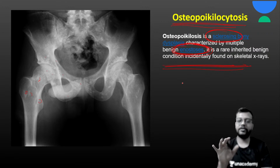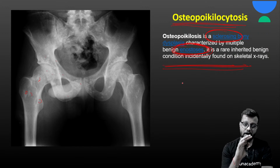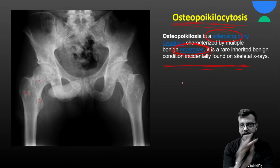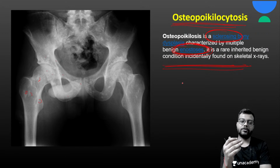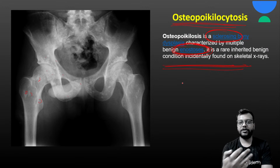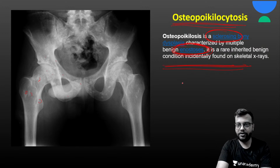So there are so many different types of x-rays, so you can either take a screenshot or save them in your gallery, and just look at 50-100 images a day. Looking at 50 to 100 images will not take you more than 15 to 20 minutes, and it is the best way to revise. So use this study pattern also. I used to study like this also: while waiting for my dinner or my lunch, I would just open my gallery and in 5 minutes see 20, 30, 40 images. Okay, so this is the best way to revise, especially in the last 15 to 20 days.